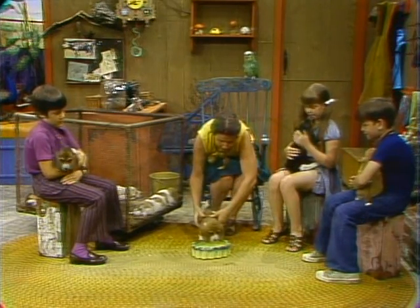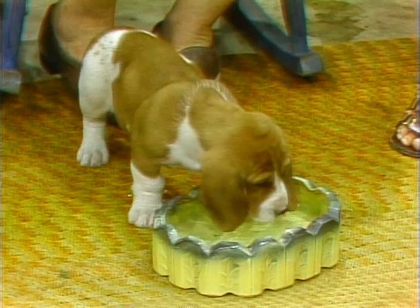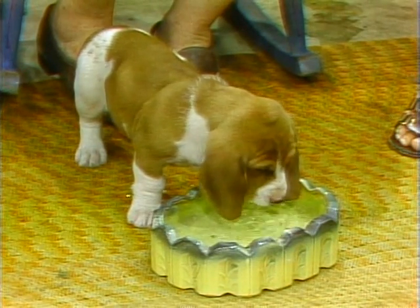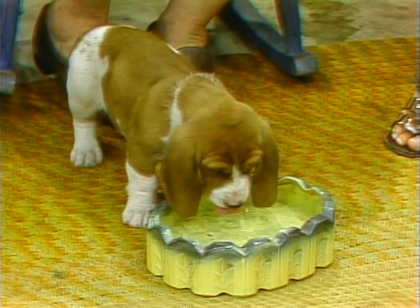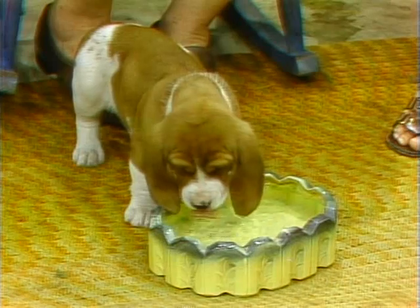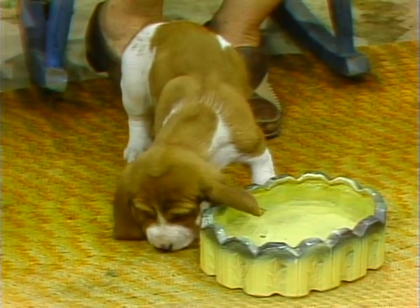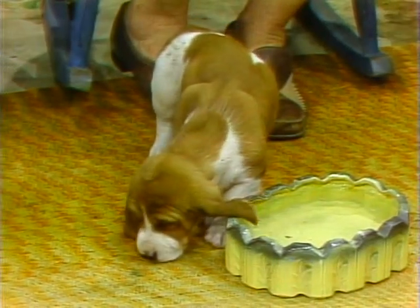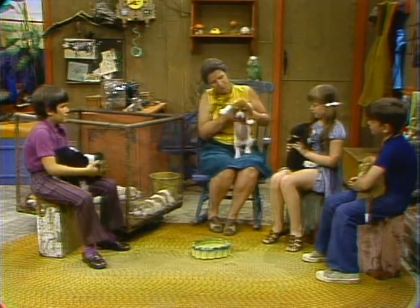Are you thirsty? Look at this one. His ears are going in. Oh, dear me. I know some people that have dogs with long ears tie their ears together with a rubber band when they're eating or drinking so they don't get them messy. I guess you don't do that with Basset Hounds, do you? Well, he or she had a drink. A little boy. He had a drink.